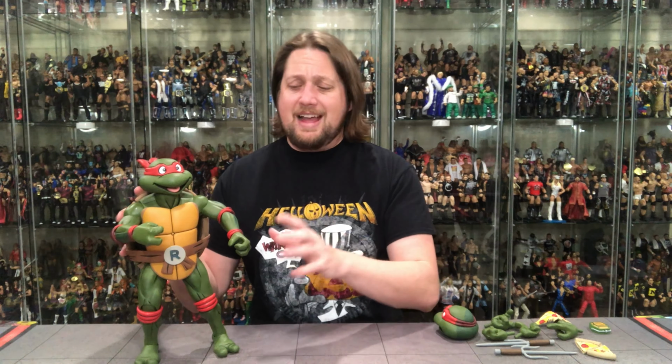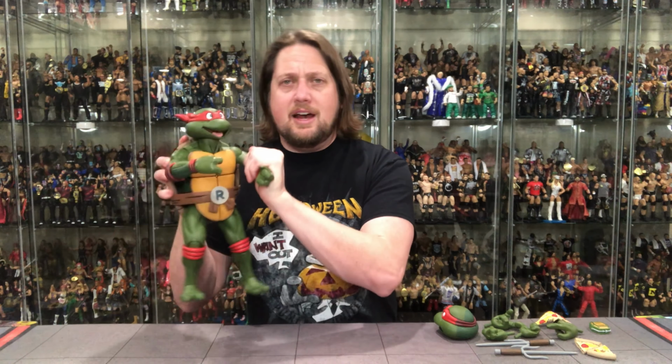You know, this is over $100, this figure, so you don't want it to be brittle. It shouldn't be breaking on you, and I don't feel like it's going to. The joints are pretty tight. You got to move them a little bit, but I don't feel like, oh, I'm just going to snap that arm off, like some of the smaller NECA figures we feel like.